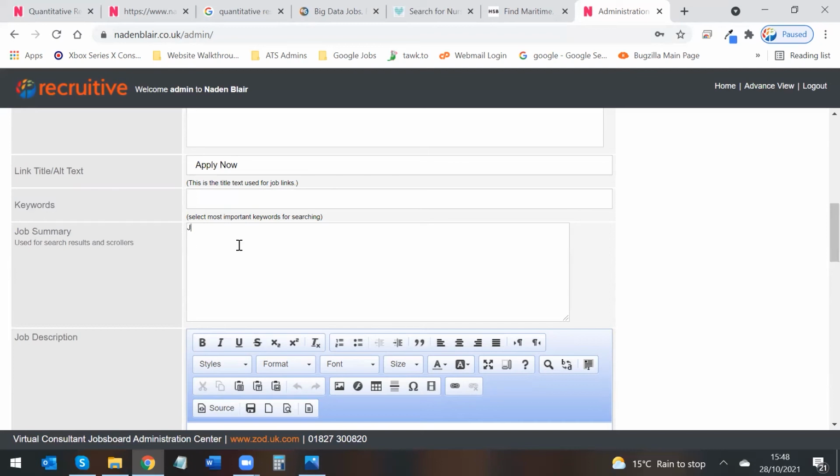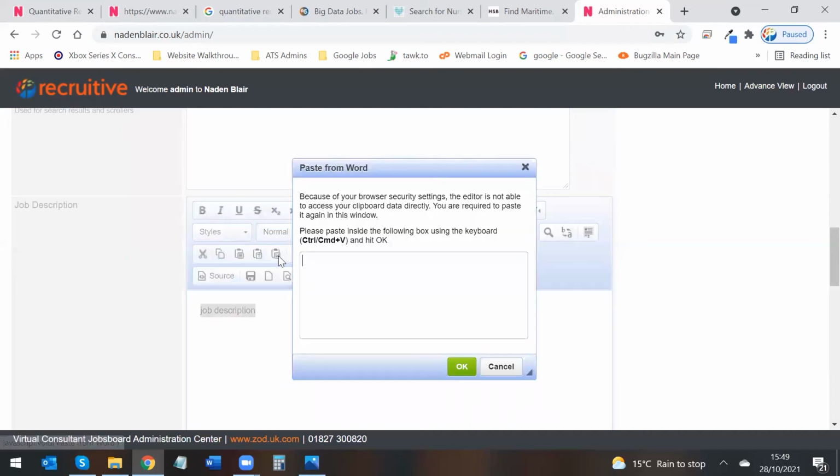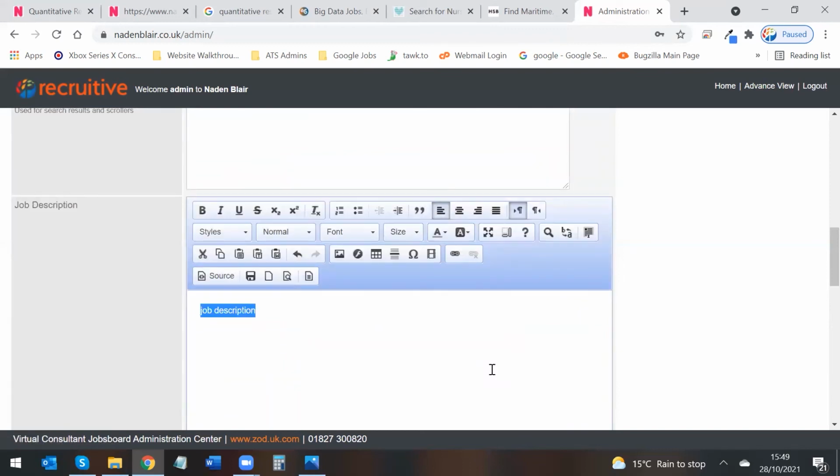The job summary is the first 200 characters, which is just a teaser, an introduction, so that when a candidate is perusing through the vacancies, they'll see a little summary, and it will lead them into making the application. You've then got the job description. I always spell that wrong when I'm recording things. You can paste into here. We recommend that if you paste from Word, you click this little box here and then paste it into there, which will remove any formatting that has been built into the Word document.